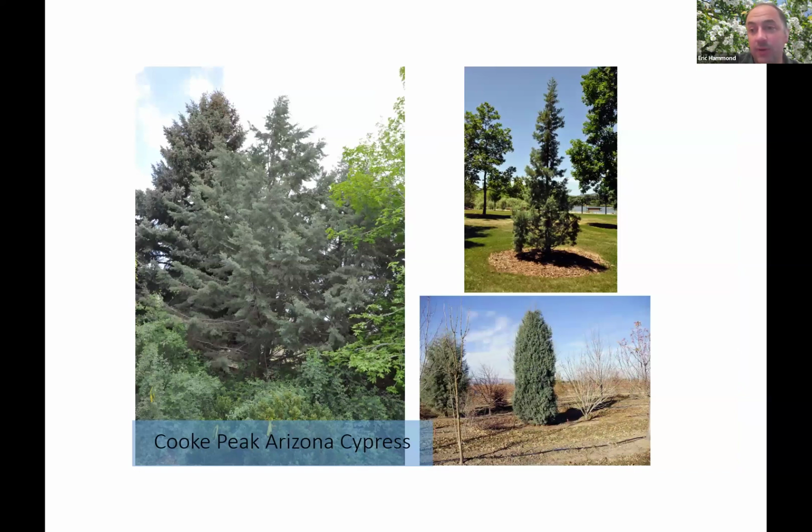Another evergreen which really is good with dry conditions is this selection of Arizona cypress. This is a true cypress. It's from a species that, generally speaking, grows south of Colorado. So we didn't think we could grow it here, or when we tried, it didn't make it through the winters consistently. But this selection, Cook Peak Arizona cypress, was selected by intrepid plant people who went up Cook Peak, I believe in New Mexico. It might be Arizona, but I think New Mexico. They went up the side of Cook Peak to a high elevation population of these cypresses and made selections from there, brought them back here, and we've been growing them now for 15 or 20 years along the Front Range. And they have that extra cold hardiness because they came from that higher elevation.